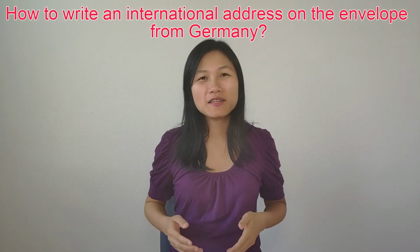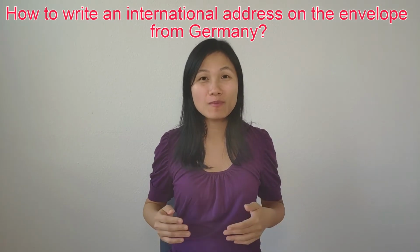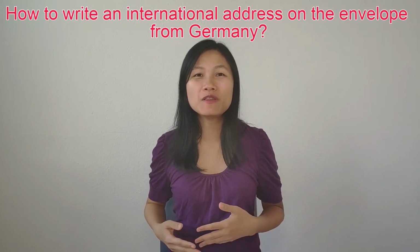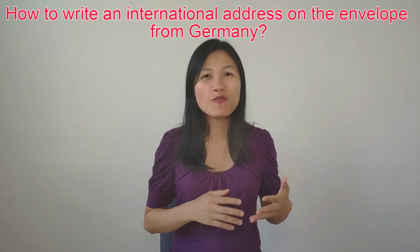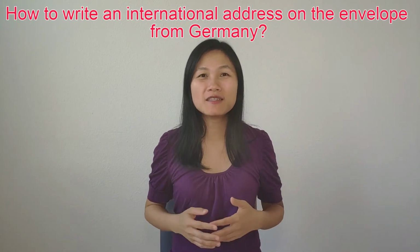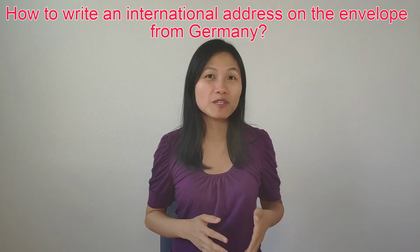How to write an international address on the envelope from Germany? If you want to send a letter to your home country from Germany, you should use the format of your home country. On the last two lines, you should write the destination, city, and country in capital letters.